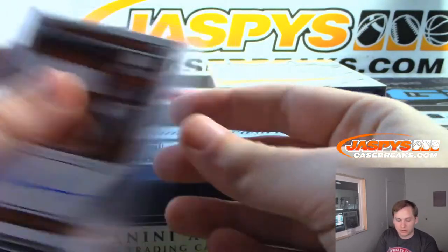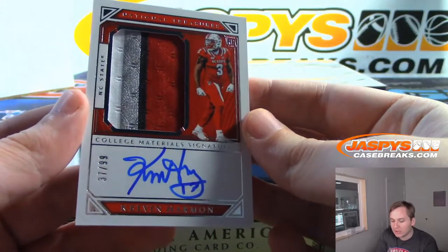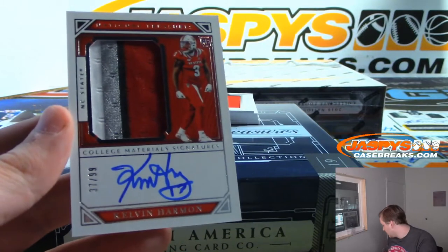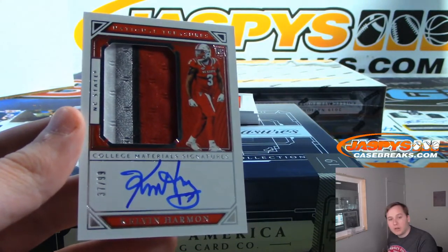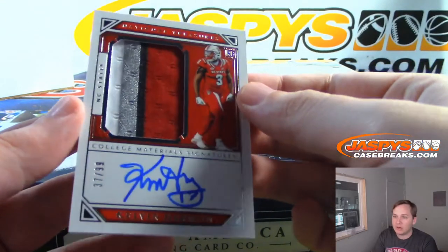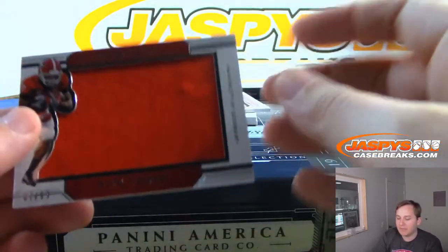That one. A few more to go here. We have a Kelvin Harmon, NC State. On a bad streak here. Kelvin Harmon, Redskins. Another one for Jeremy 33 there. Brand new coach in Washington now that Jay Gruden's fired. Maybe they'll win a game.